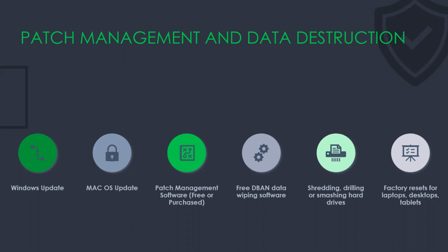In terms of when you're ready to retire a server or a desktop, it's too slow, it can't be upgraded anymore, what do you do? You can use free software to wipe it before you take it to the recycler, or a lot of companies that I work with, they'll allow the employees to take the machines home, but you need to make sure that you wipe it of any company data before you allow that. So there's free software to do that as well.